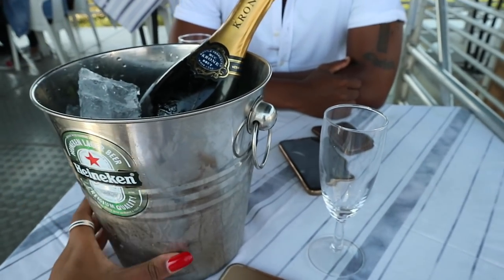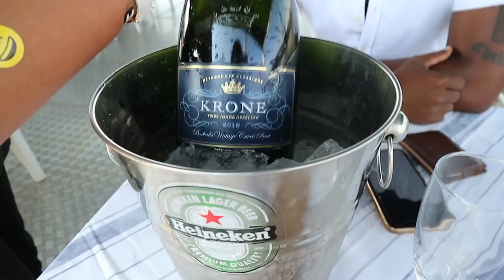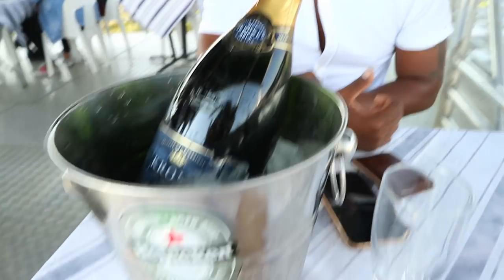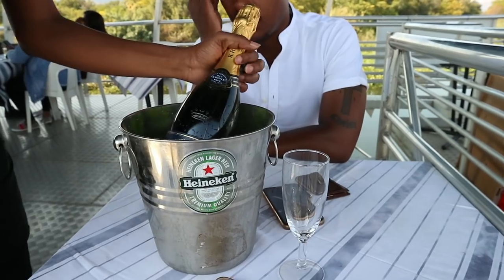Having a little bubbly. One of my favorites, Crone Brut. It's an MCC, and one of my favorites. Yes, please.